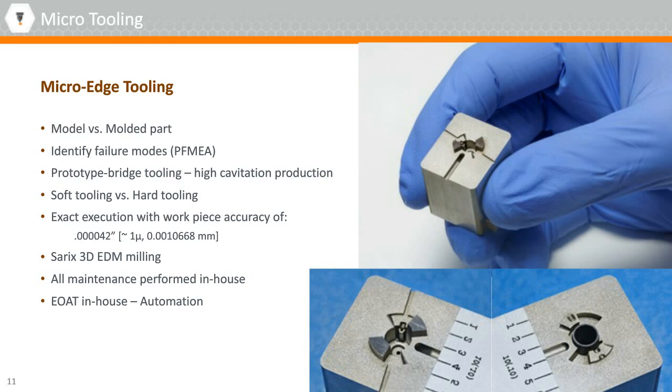It is always nice when we see drawings that have tip radii less than a thou, because if that is truly what the client needs, MTD is the only company in the world that can do this because of our Sarix 3D EDM technology. This is a very unique piece of equipment that creates cavity geometry by following a tool path similar to CNC milling. But the major difference is that the end mill is actually an electrode that can be as small as 5 microns. So simply imagine the crispness of the geometry in the cavity.